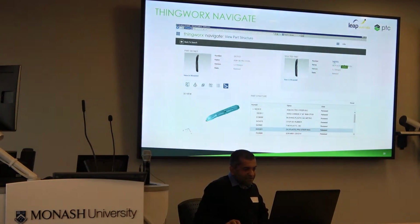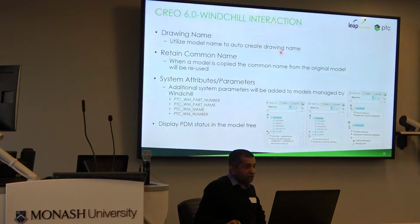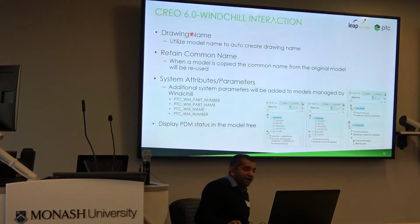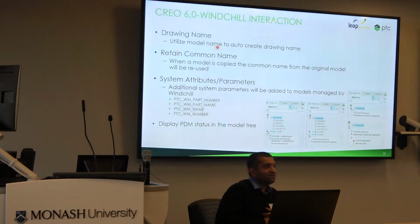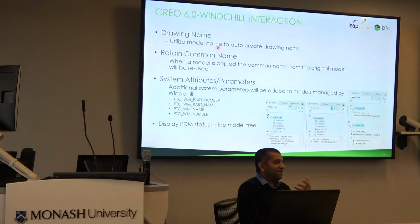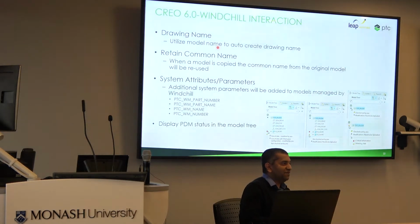All right, the last slide which I want to show you here is a few new things that are coming from Creo 6. One really nice thing, personally I like in Creo 6, is when you create a new drawing, the name of the part will automatically carry over. You like it, Peter? It's a really nice feature.